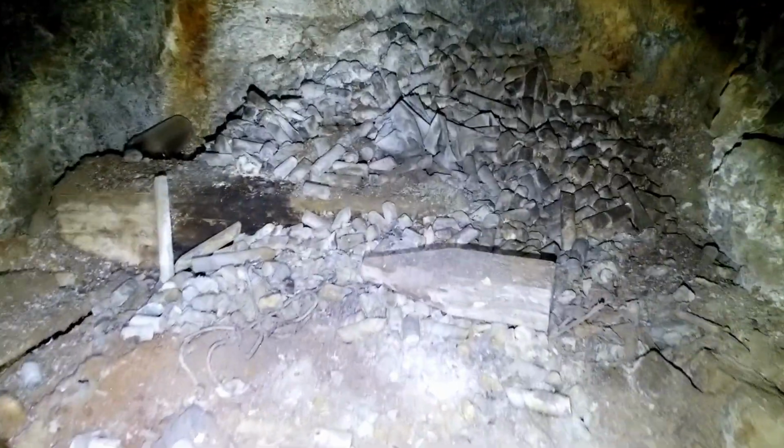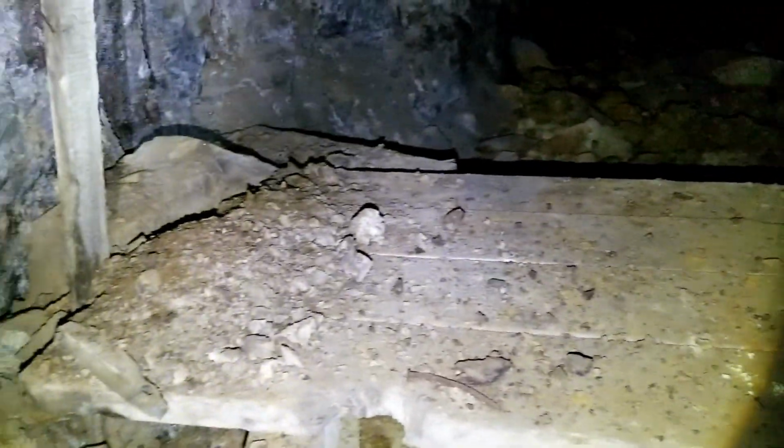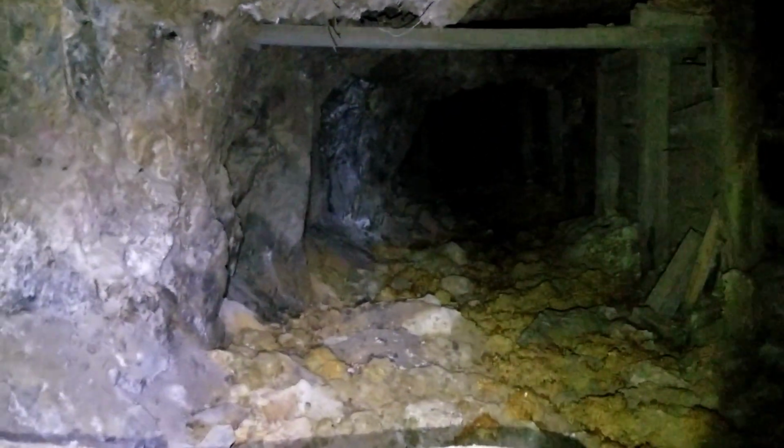Check out all these core samples. They just piled up all of them here. Got a little platform, working platform. That's very cool. I'm gonna go back and meet up with the gang. They took the other passage. They followed the rules of rights. I kind of broke it.